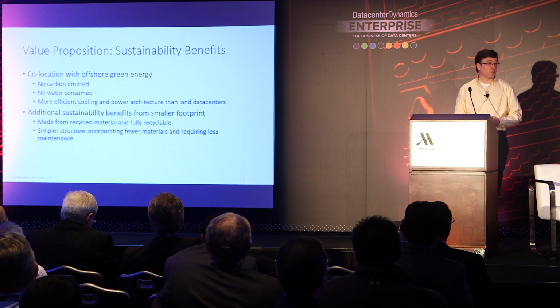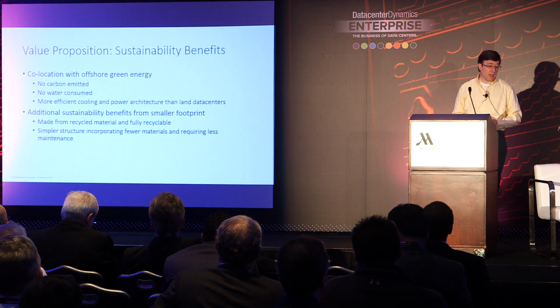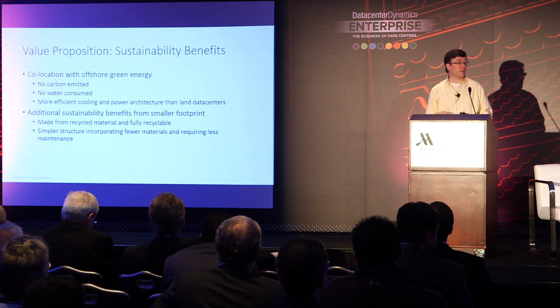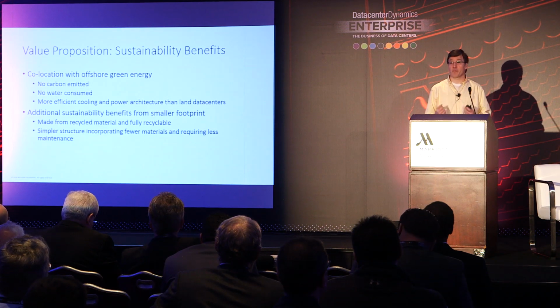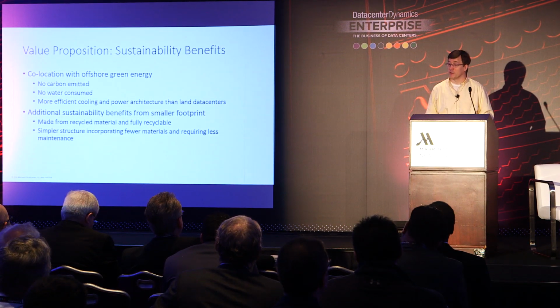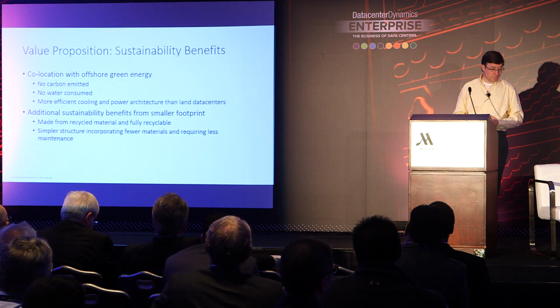The cooling architecture turns out to be very efficient. We just have this small, simple little loop that we're doing. And the power architecture, to the degree that we can elide the grid, is valuable. The Energy Information Administration says that every year in the United States, about 5% of electricity generated is lost as it goes across the grid. And so if you have a big electric bill like Microsoft, that's real money.